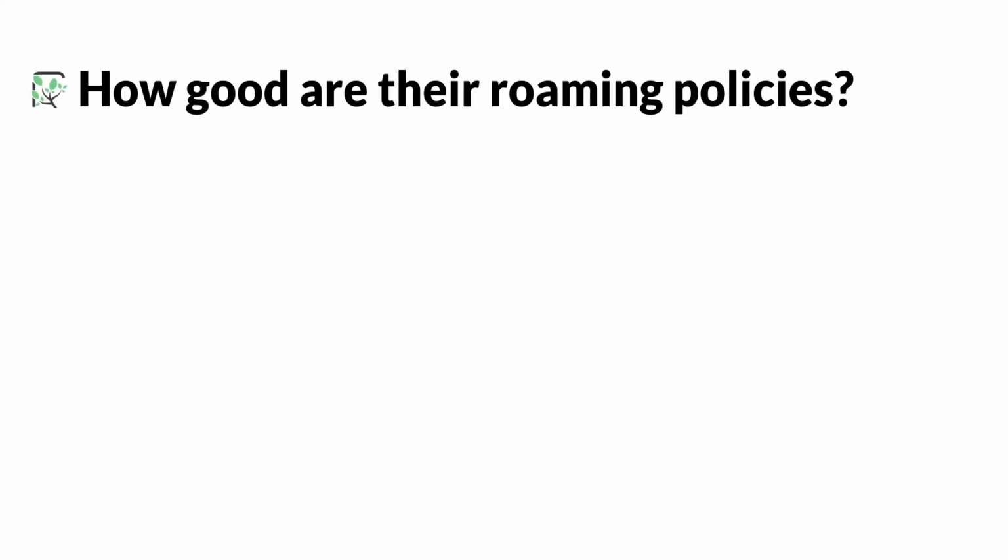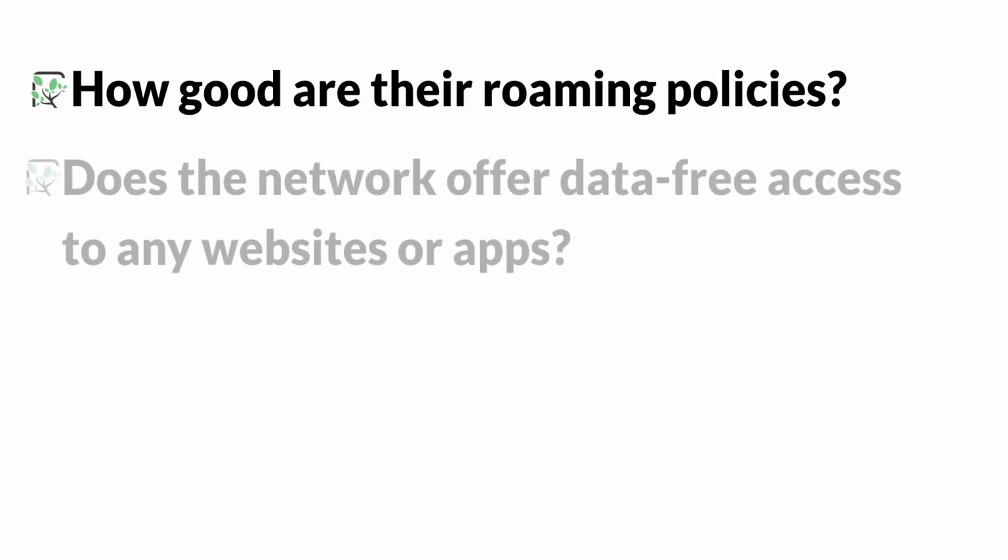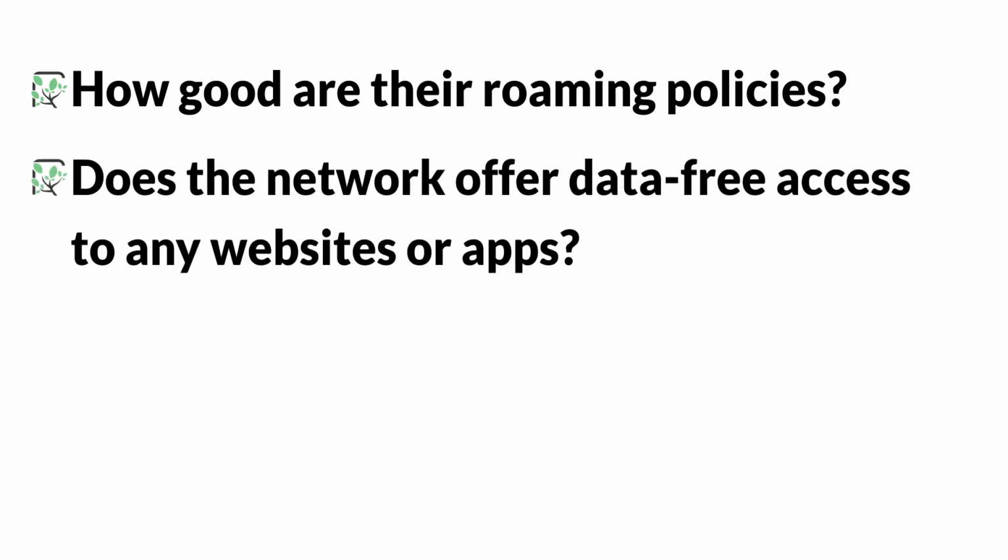How good are their roaming policies? Post-Brexit, many mobile networks have introduced fees to use your data overseas. O2 is an example of a network that currently has quite good roaming allowances. Does the network offer data-free access to any websites or apps? Voxy, for example, allows you to use some social media apps without this counting towards your data allowance.